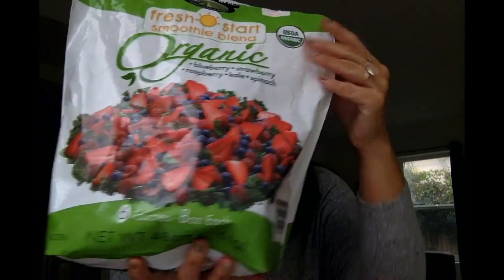Personally, I maybe cut this open and use half of it. Sometimes I use the whole thing. It really just depends upon what I'm craving at that time, but I'm super excited. Great job, Costco. Ingredients include organic blueberries, organic strawberries, organic raspberries, organic kale, and organic spinach. So really have to go out and get this one. If you don't have a Costco membership, you need to get your booty down there. They have some great deals and great new things.